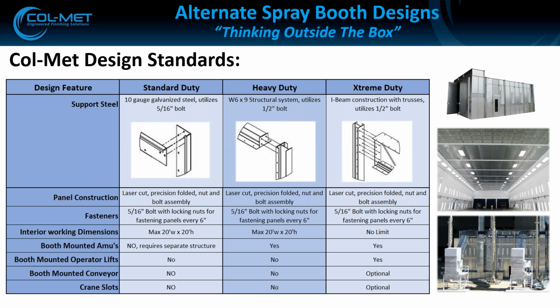On the extreme duty, however, we have strictly I-beam constructions with trusses at times. They utilize half-inch bolts, and there's no limit on the width or the height. You can place air makeup units on top. You can incorporate man lifts to the booth. You can also incorporate the conveyor system or a crane slot on these types of structures.